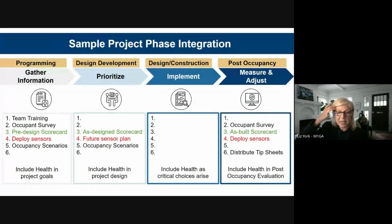So how would you take these various tools and apply them to your project? This is a sample of how you could integrate any of these tools into the phases of your project. You can see a lot of it happens at the beginning and a little bit at the end. In the middle, you're really working on the design. You're working on the construction itself.